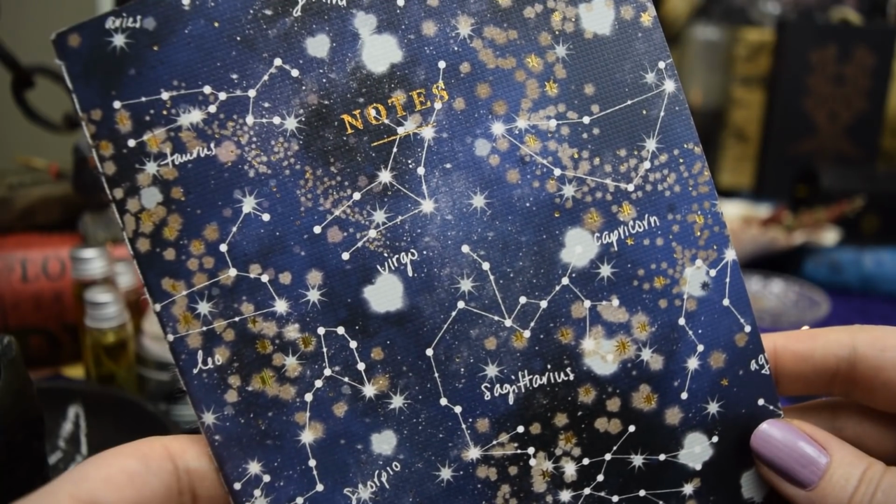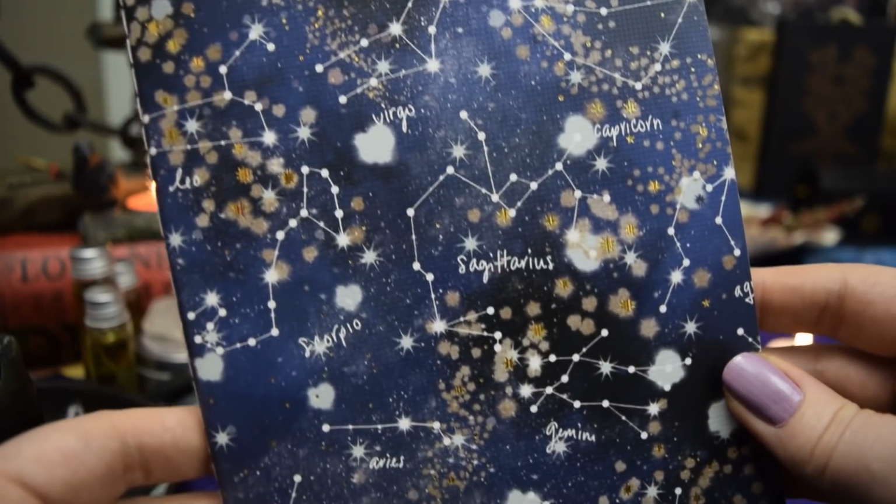The first thing I have is a little notebook. Now, usually I end up putting notes in my phone anyway, so I really don't know why I have this, but it's so pretty. It's a little zodiac notebook. Isn't it gorgeous? And I love the little gold and stuff on it. But you know, every now and again you need paper for something. I quite like writing things on paper.